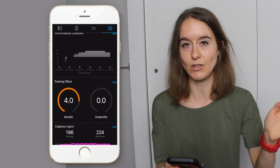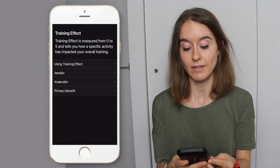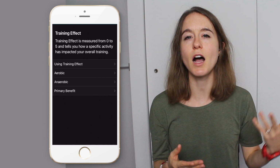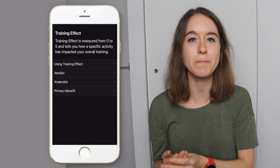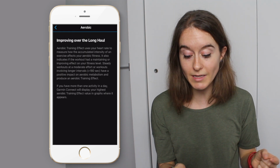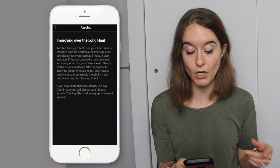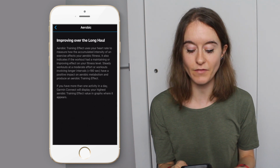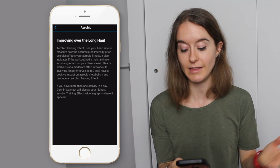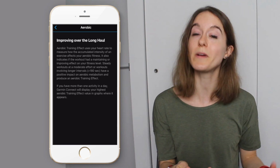If you look into it further by clicking help, you can see that training effect is measured from 0 to 5 and tells you how a specific activity has impacted your overall training. So that's cool. In general, a higher training effect number indicates a stronger impact on your fitness, to a point of course. The aerobic training effect uses your heart rate to measure how the accumulated intensity of an exercise affects your aerobic fitness. It also indicates if the workout has a maintaining or improving effect on your fitness level. Steady workouts at a moderate effort or workouts involving longer intervals, less than 180 seconds, have a positive impact on aerobic metabolism and produce an aerobic training effect.